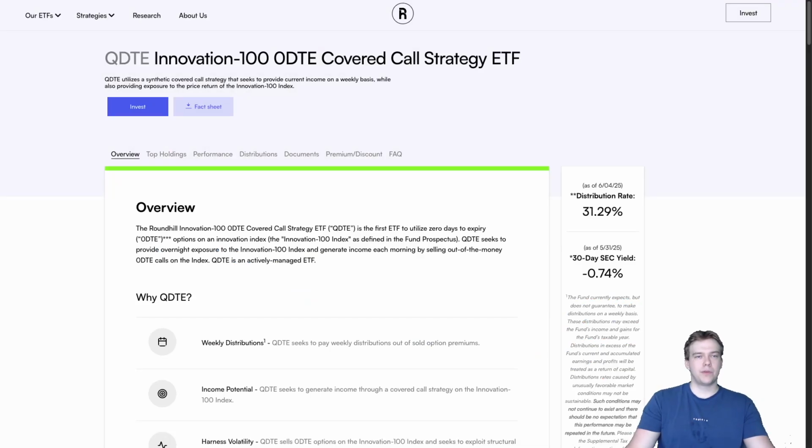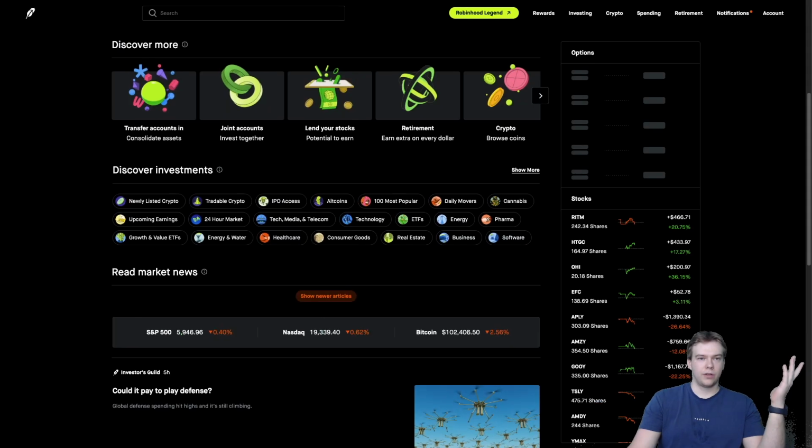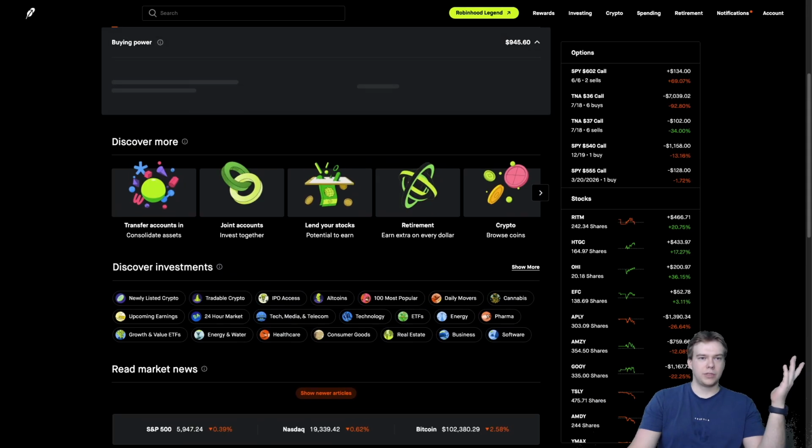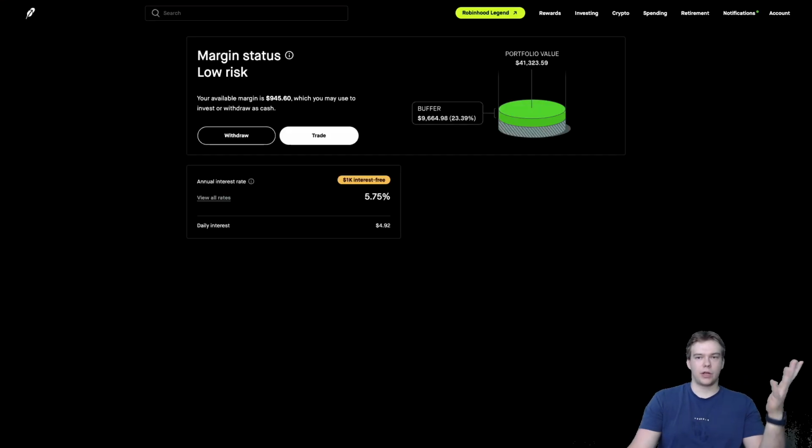Well, like mentioned before, maintenance requirement. Maintenance requirement is very important if you're using margin. If you take a look at my portfolio, let's go ahead and look at my portfolio. We can actually take a look at my maintenance requirement, right? And let's scroll down if everything could load in. So we take a look at the maintenance requirement, 23.39%. Oh, there we go, it clicked in. 23.39% is my margin requirement.